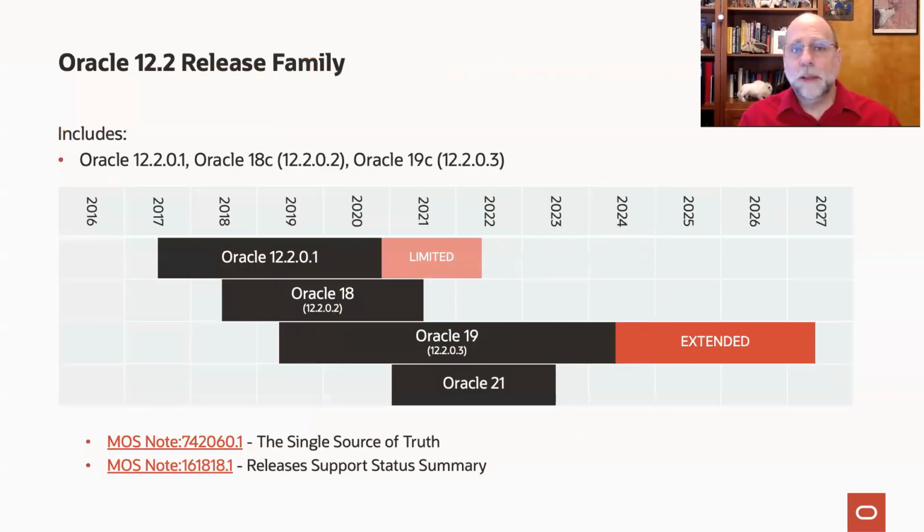Now, I mentioned 12.2 being the base release for the 12.2 family. And this did cause some confusion when we changed our release numbering from the old major dot minor motif, 11.1, 11.2, 12.1, 12.2. And then we went to 18 immediately. And that kind of threw people for a loop. And probably we didn't communicate that as well as we could have.